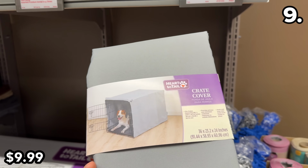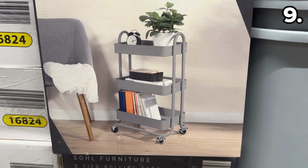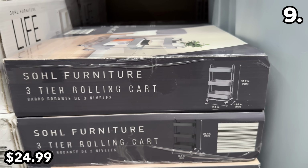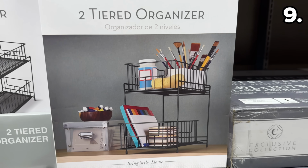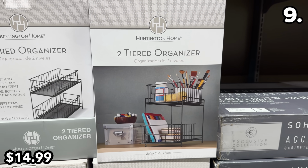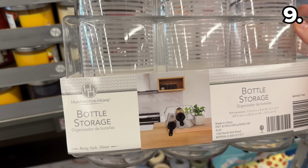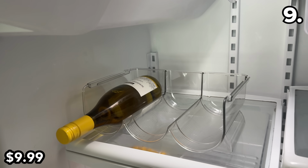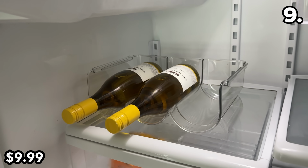From crates to carts, this 3-tier rolling one for storage at $25 would work in an office or a kitchen and could even double as a nightstand. For office supplies or DIY, this 2-tier organizer at $15 could help maximize counter space, and it is long enough to fit a bottle, which brings me to this bottle organizer. And yes, I am very pleased by that segue. At $10, this can accommodate up to 6 bottles, and it's currently in use at our home.